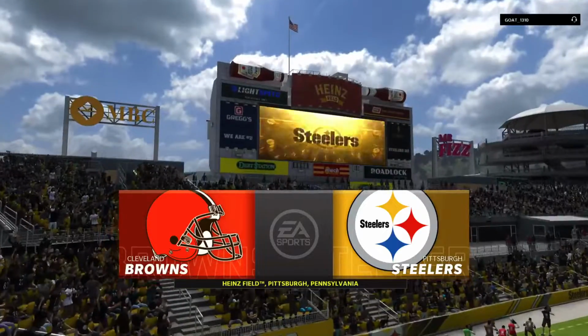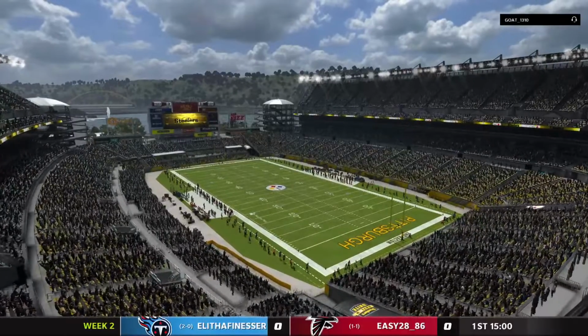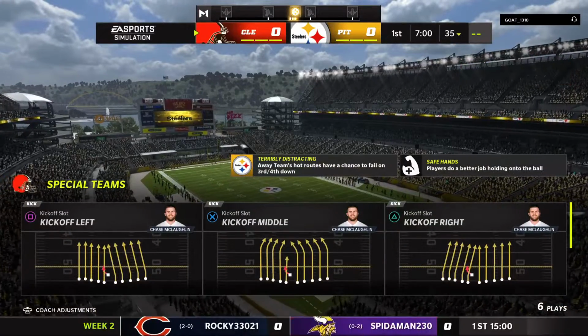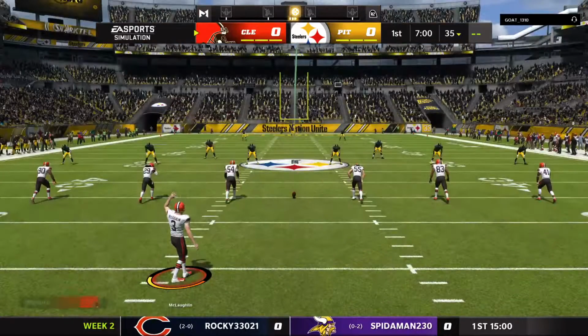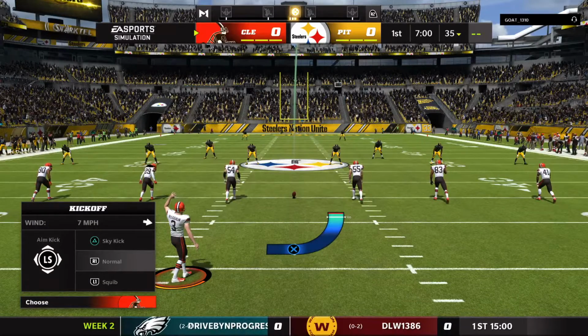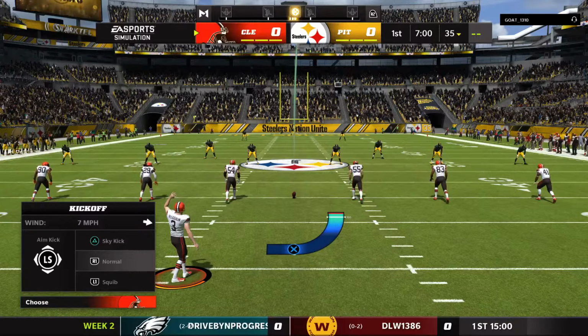Pennsylvania and Heinz Field in the Steel City of Pittsburgh. They love the black and gold here in the Steel City, and a few moments ago their Steelers emerged from the Heinz Field tunnel. They're set, we're set, as the Steelers are ready to do battle with the Cleveland Browns.